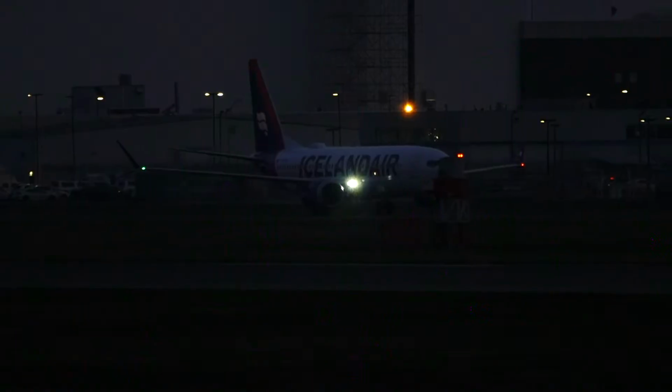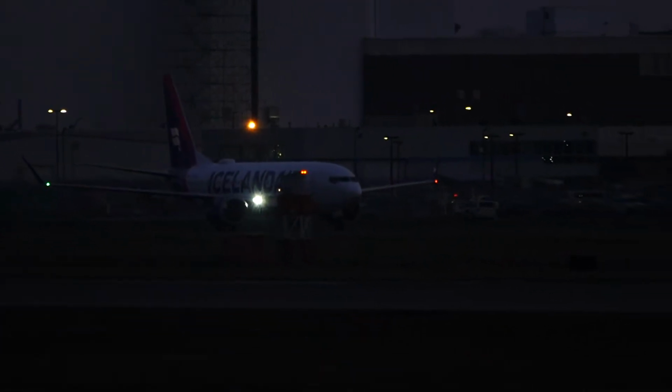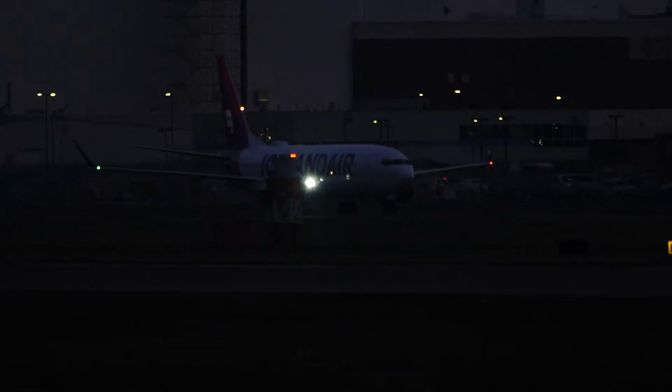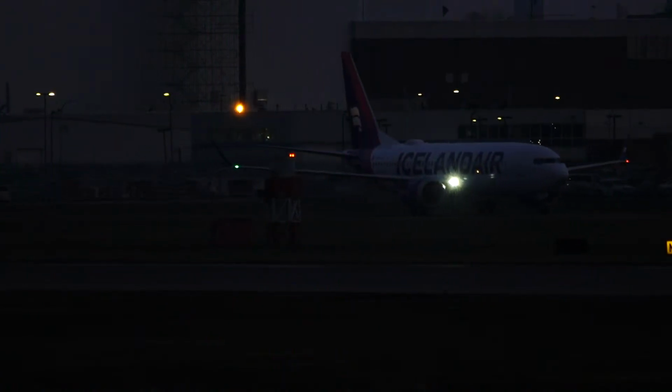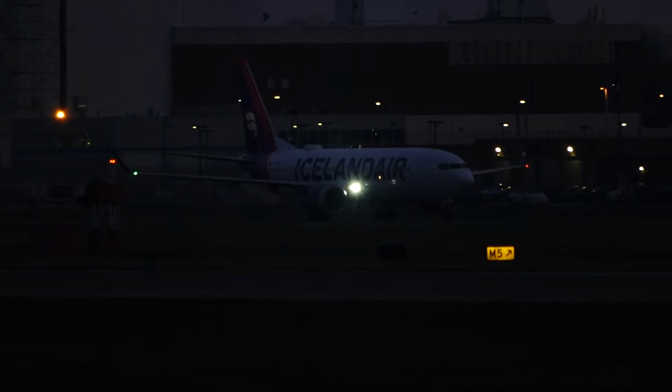Ground Jet 656, we're southbound on Victor. Very good evening. 3476 with identifier 753. 3476, you're on ground frequency, but I can bring it up.